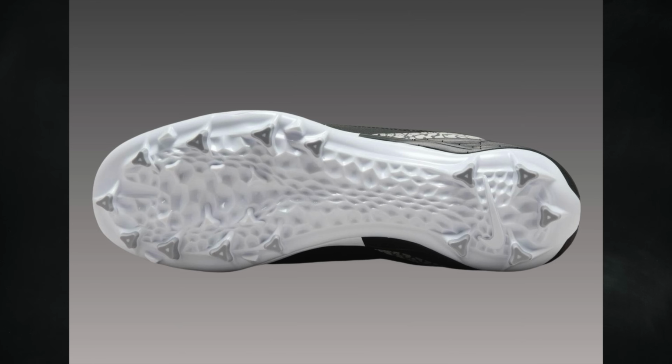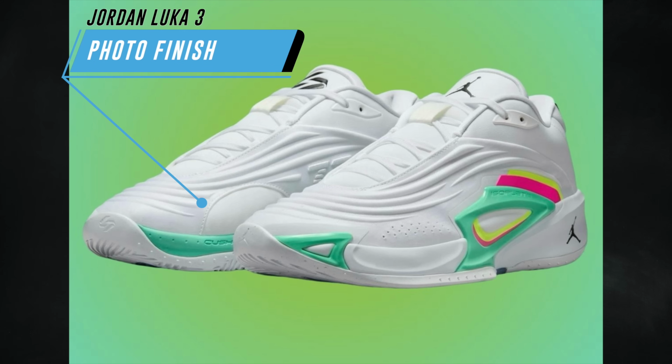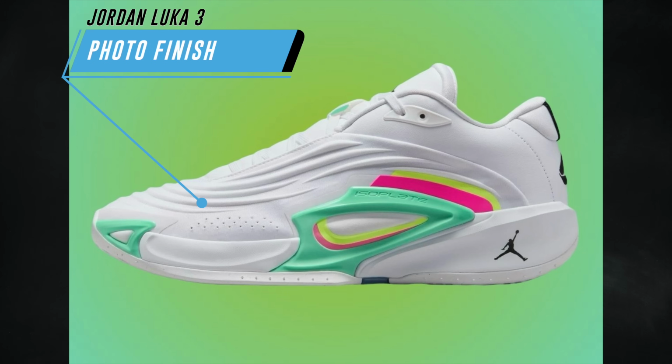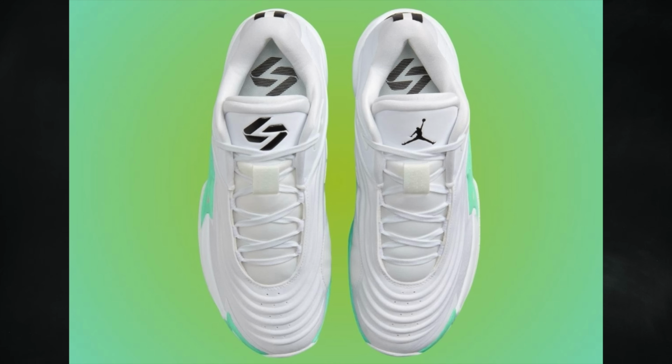Now, the football cleats will retail for $190 as well, but they're going to drop on July 27th. The second Jordan LUKA 2 to be released in July is known as Photo Finish. This pair also comes with a vibrant theme, and the official colorway is white, black, Volt Glow, and Green Glow. This pair is going to drop on July 16th.